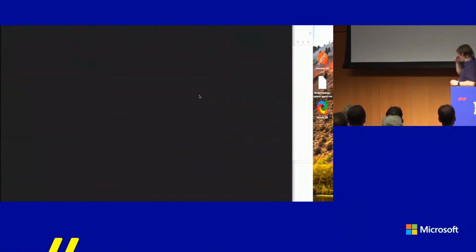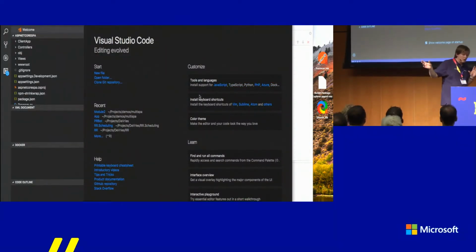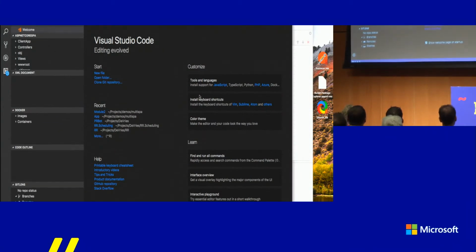I'm doing this on ASP.NET Core on my Mac, in Visual Studio Code, by the way. If you haven't tried that, go try it. It's great. We use it for our front-end development right now.